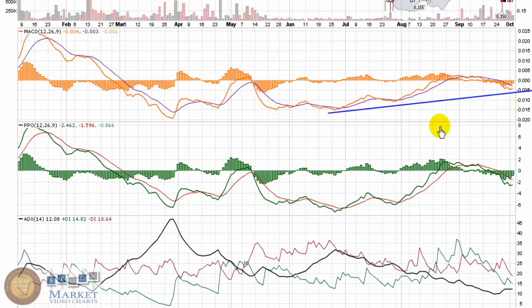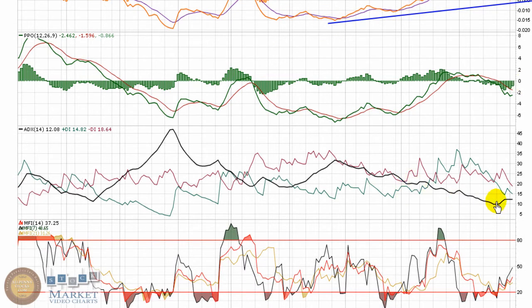MACD is definitely showing a shift in trend. Nice upward path for the MACD. You can also see a little bit more closely, histogram bars trending back towards zero, which tells you it looks like the 12 is going to pass through the 26 EMA, which of course is a bullish signal for trend. Similar look with the PPO.